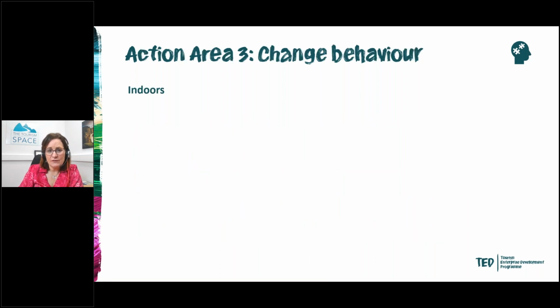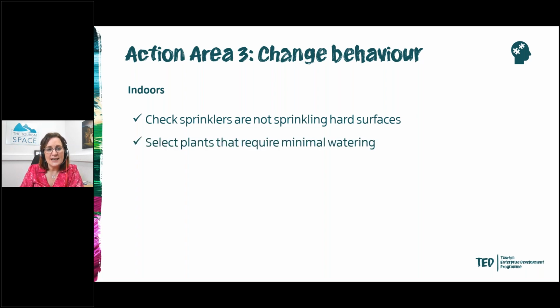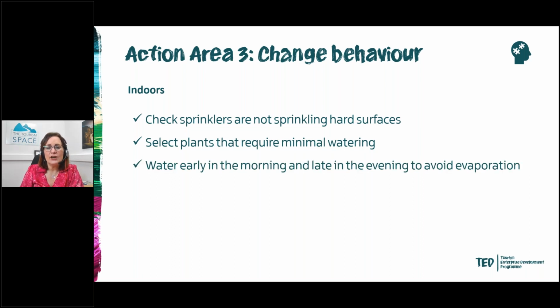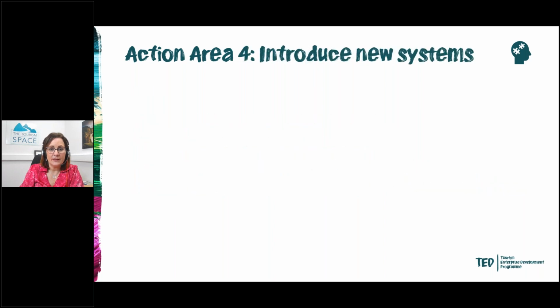More behavior change if we look at, we're still indoors, check, or outdoors, this should say, sorry, check sprinklers are not sprinkling on hard surfaces. So when you have your sprinklers on your lawns, make sure they're actually going to the lawns and not elsewhere. Selecting plants that require minimal watering can help for sure. And watering early in the morning and late in the evening, particularly in summer, can help you get the most out of the water you are using as well. And start mulching. Add a layer of bark to keep the sun off the soil and reduce the water that is removed from the soil as well.